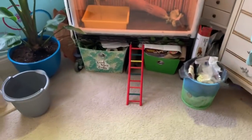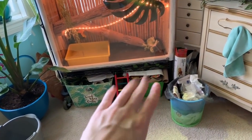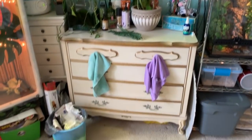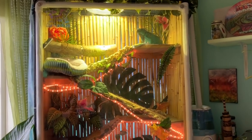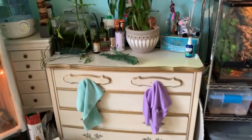So, nothing has changed there. I still have all of my extra reptile supplies down here. My recycling, which really needs to get taken out. Jewelry thing, which I don't use, but it holds his humidifier. And then I move over here. Ignore those. Those are drying because I quickly cleaned his glass before this video so you could actually see him. He kind of smeared it up like crazy. So those are drying now.